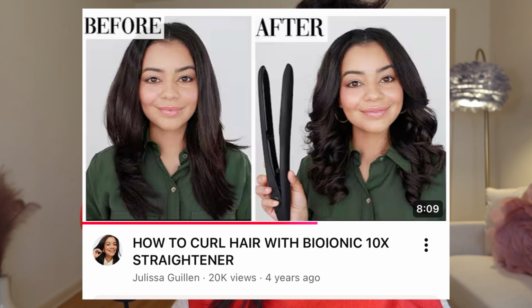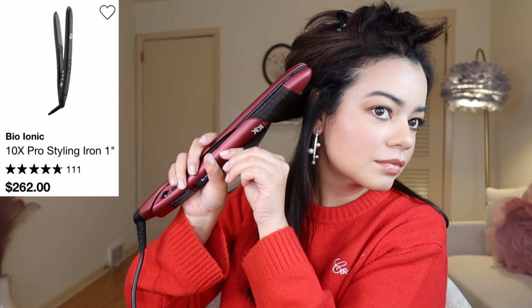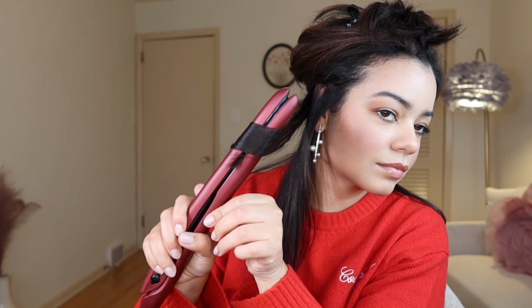So this is a hair tool that I have been loving for so many years now. This straightener did make my favorites of other past years. I've been using this one for so many years now. This retails for $262, so it's a little bit on the pricier side, but I really do enjoy using this hair tool. It also has so many different heat settings.